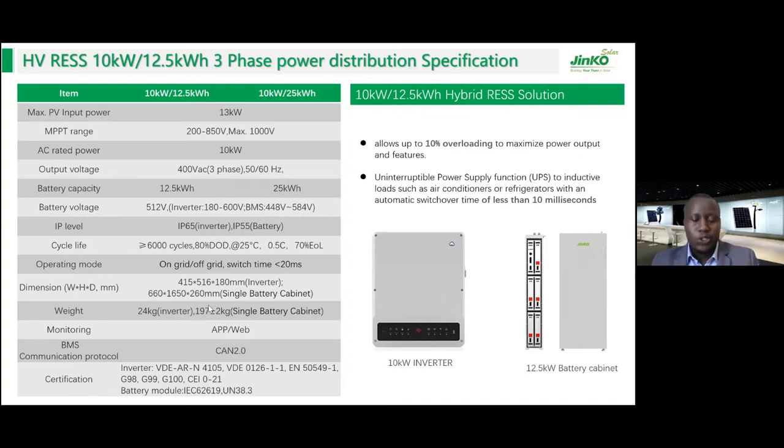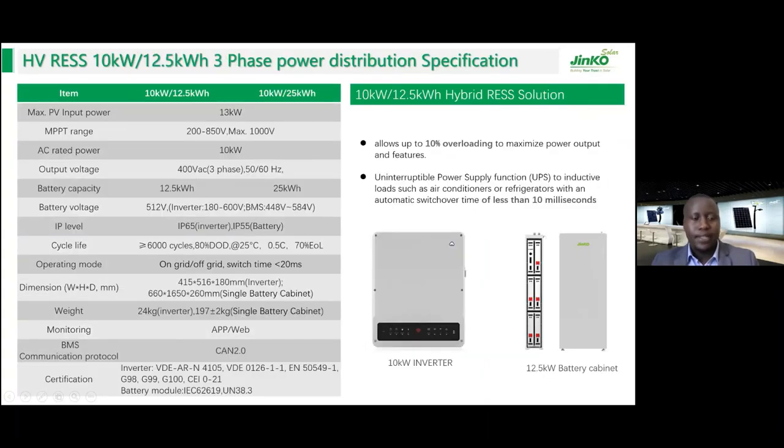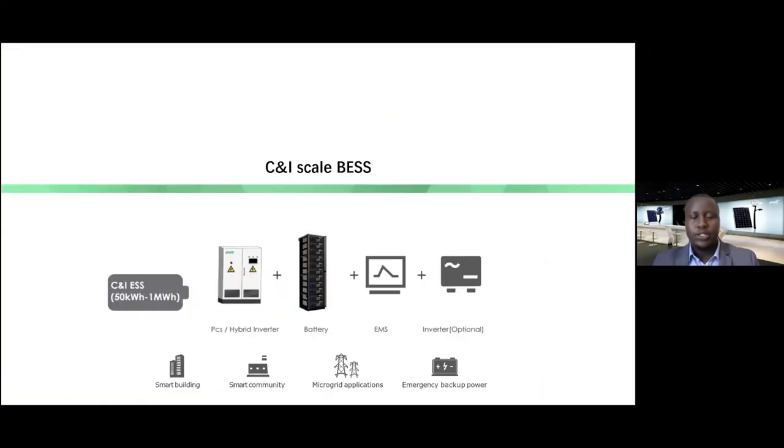These are solutions that we've already supplied to the market. We have all the certifications, so we really have trust in this. And as I said, the smallest unit is 2.4 kilowatt hours, and we also have the cabinet to combine different units. So for this particular unit, we can have up to two units connected in parallel to achieve 8.4 kilowatt hours. That is for the residential energy storage.